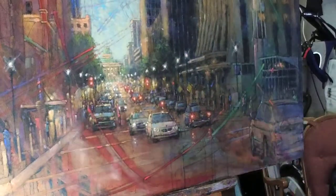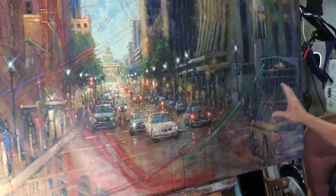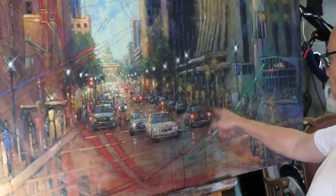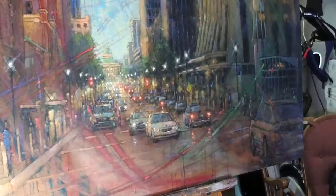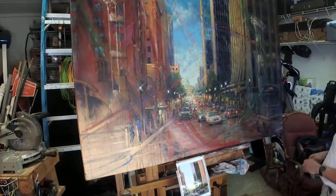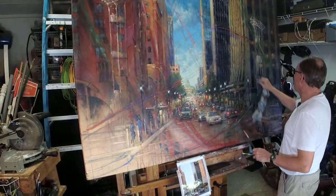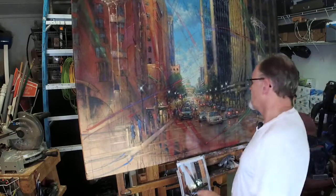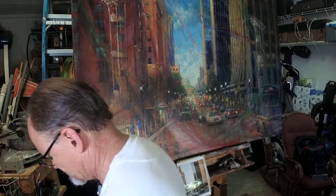Your eye goes down there and says, yep, there's a car, but it doesn't stay there because it's not extremely energetic. Like say this car is the highest energy, followed by this one only because of the taillights and so forth. And then they, of course, begin to fade back. I hadn't mentioned that on this painting, but that's a trick that I'm finding quite helpful. All right, I think I'm done.